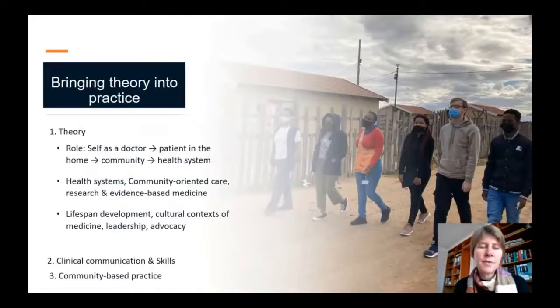There are three streams in this module, Theory and Practice of Medicine. There's the theoretical aspect, where the students reflect on what it is to be a doctor. They also look at the patient within the home and how they relate to their community and to the health system at large. They spend more time looking at health systems and community-oriented care, as well as topics such as lifespan development, professionalism, ethics, leadership, and advocacy.